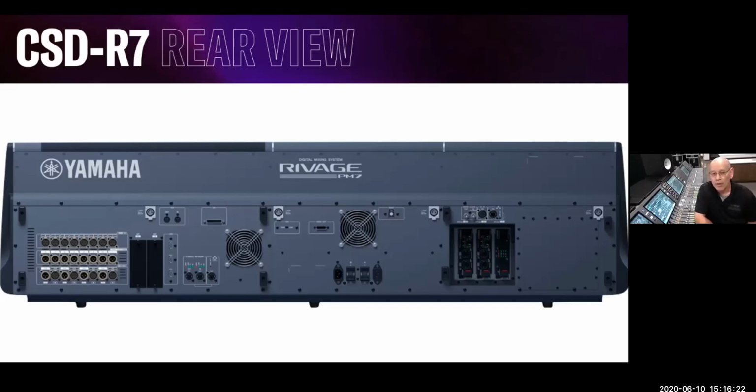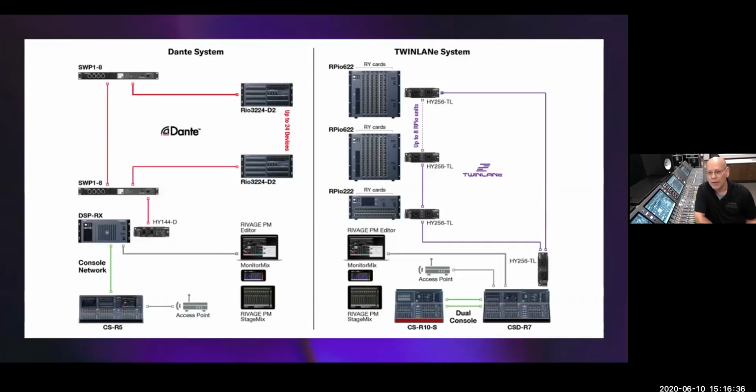I/O? No, the local I/O, well, I guess it depends on the situation. I mean, if you have an RPIO rack sitting at, let's say, front of house, you can use this local I/O as analog I/O or AES I/O without Dante or TWINLANE at that point. So no, you don't need to run it. TWINLANE goes between the DSP and the stage racks, and Dante goes wherever you want, basically wherever you want Dante. So that would be from the DSP, most likely from the DSP to Rios, I would guess.